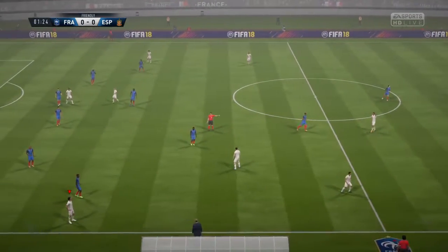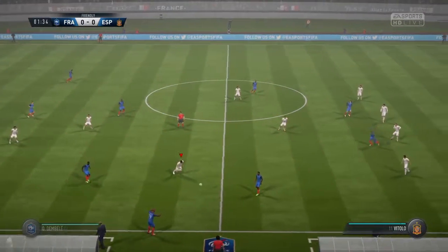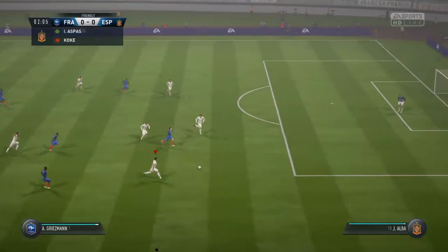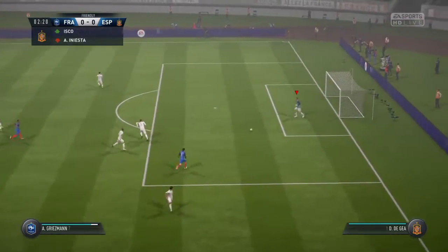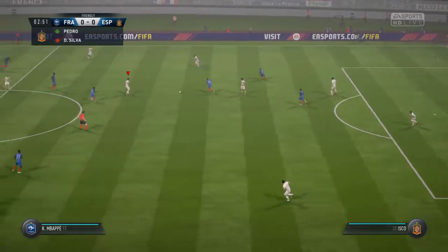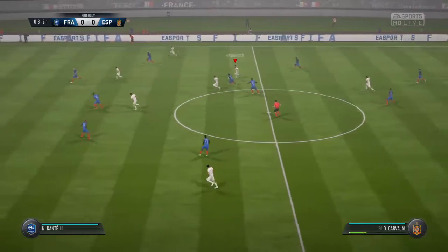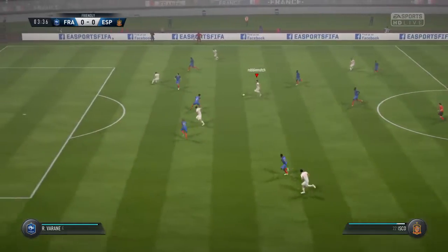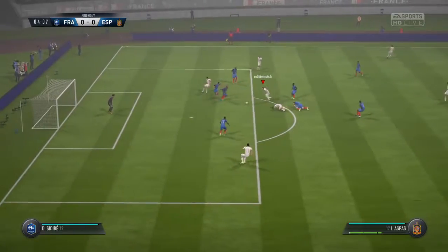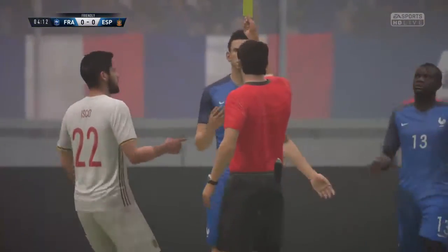The lineup here for France. Hugo Lloris starts in goal. Raphael Varane starts with Samuel Umtiti as the centre-backs. And they've got plenty of goal threat with two strikers in the attack. Here's Isco. They've got numbers in this attack, and it looks dangerous. This is certainly going to be within their range now that the free kick has been given.